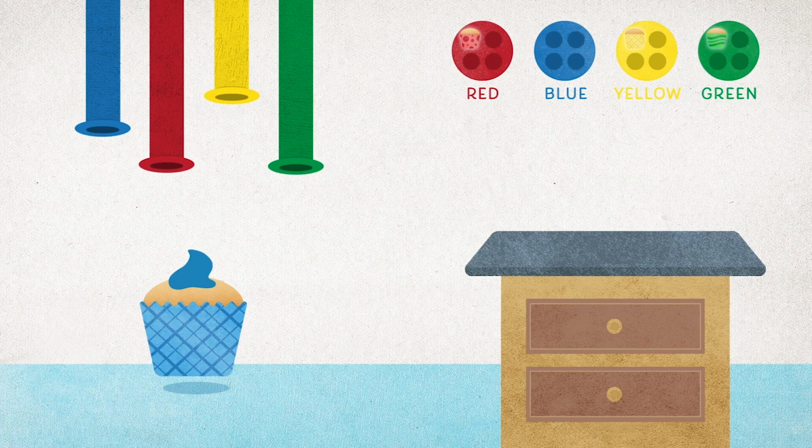Hey there! We have some magical cupcakes that we need to match up their colors. Do you want to help us? All right, here we go.